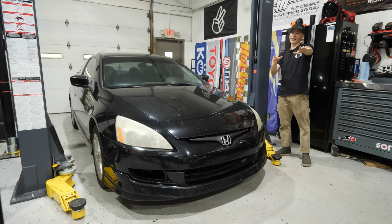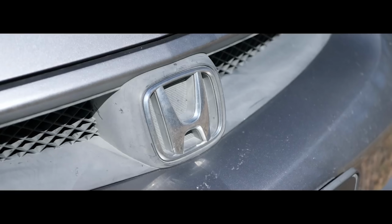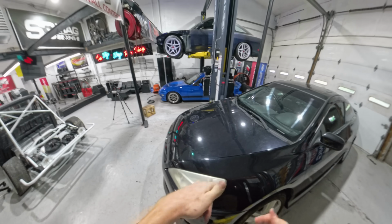Now I know what you're thinking, okay? But do you remember what the Fit looked like when I first bought it? Yeah, okay, don't doubt me. This car is special and this car is going to be awesome. In order to show you that, let's go for a drive.